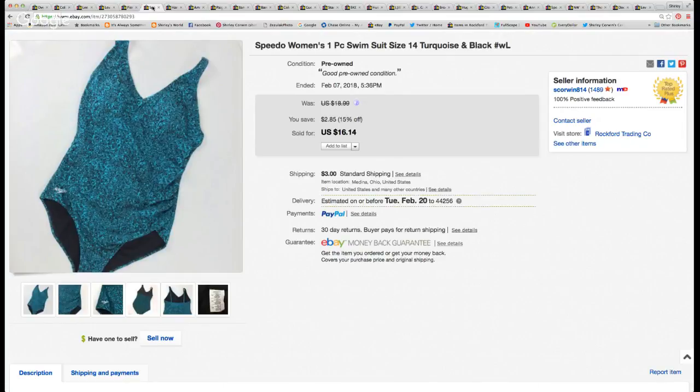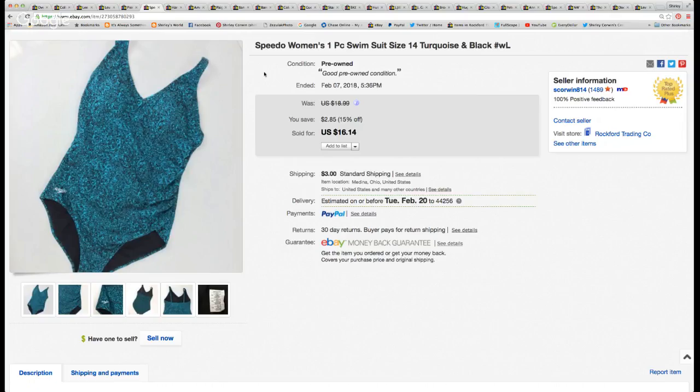The next is the Speedo one-piece women's bathing suit. I took a best offer of $15. It was on sale for $16.14. So not too bad. I don't mind those kind of best offers when people do that, but it's when they offer $5 when it's already on sale that it just upsets me. But I took $15, and it shipped out with the $3 standard shipping that I'm doing now.